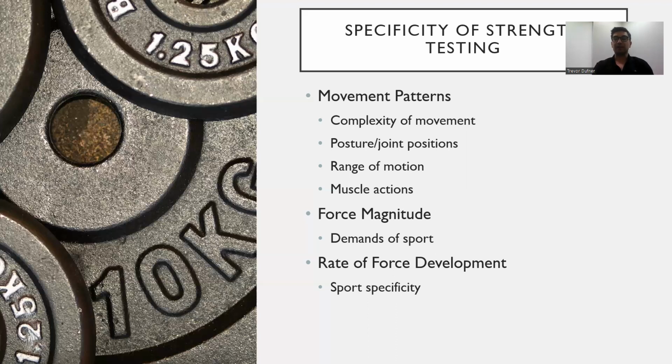And then rate of force development. So this is really, really important. This has to do with power. When you're looking at somebody who has to develop force very, very quickly, you want to be training them in a manner in which they are developing force really, really quickly. This is that specificity principle.